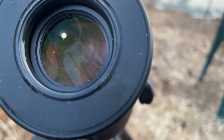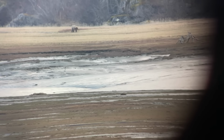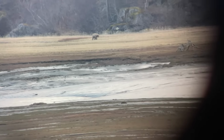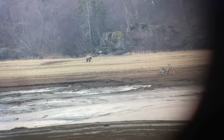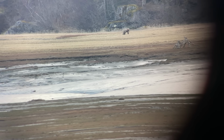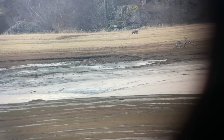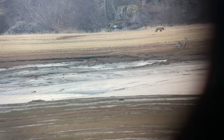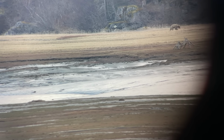First night right from camp. I think it's a little guy. You say there's two of them? Yeah, there was. They were kind of... Oh, that's that one. Where's the other one at? He's just cruising over here to the right. Well, is that the one? That's the one I'm on.